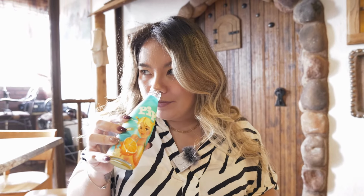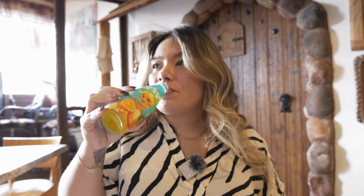And this is Yupi, citrus flavored carbonated beverage. That's really refreshing. It is like carbonated orange juice. So good.